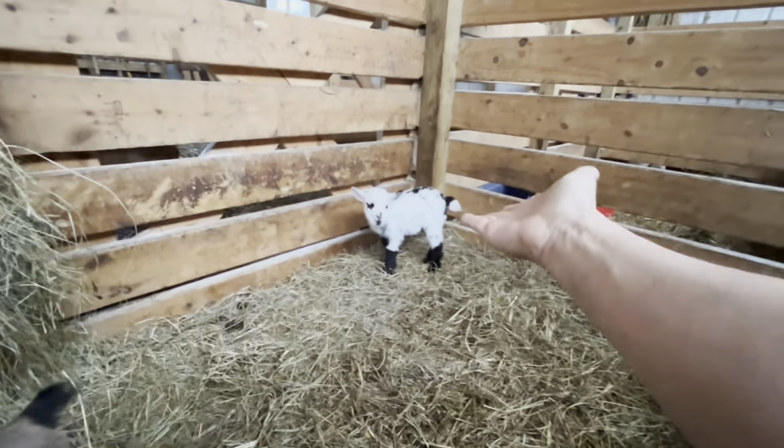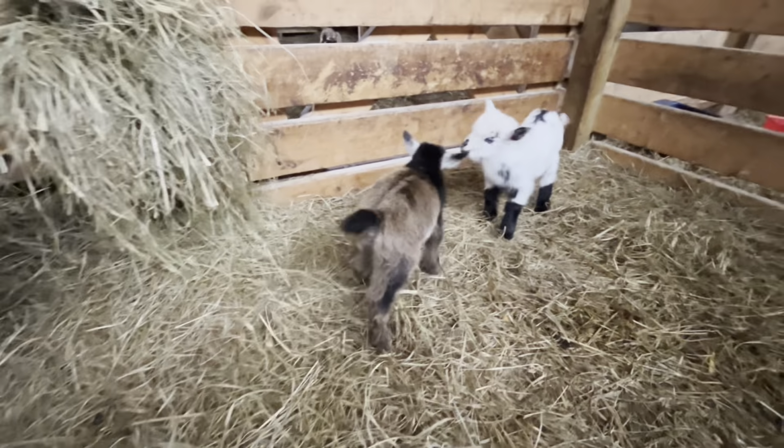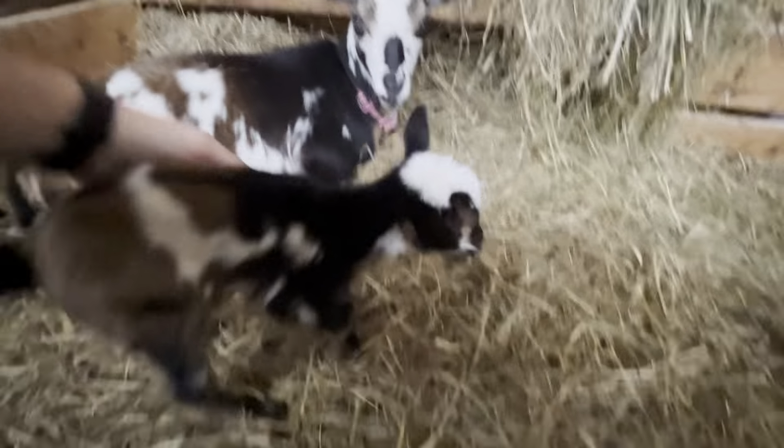So, we haven't named them yet either. For these two, we're going with Greek gods and goddesses. I don't know why, I just felt like it, and that's what we're doing.